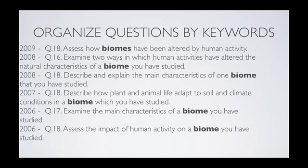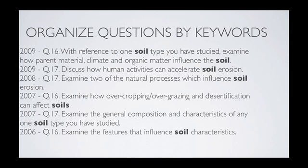And now I've organized these questions by keywords. From 2009 to 2006, 6 of the questions were about biomes. Like you can see at the top, assess how biomes have been altered, examine 2 ways in which human activities have altered the natural characteristics of biomes, etc. So you can see that questions on a biome are being asked pretty much every year. In fact, it has been asked every year. The same can be seen with soils. From 2006 all the way up to 2009, something on soils has been asked every single year. If you want to pause the video and read through these, I'm not going to read through them for you. You can see how similar the questions actually are.